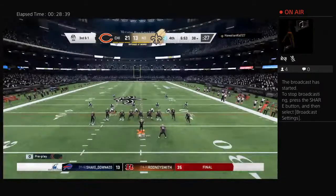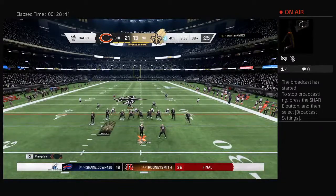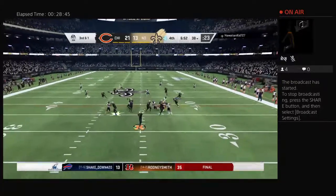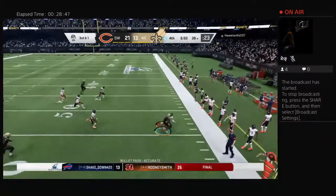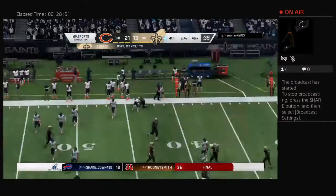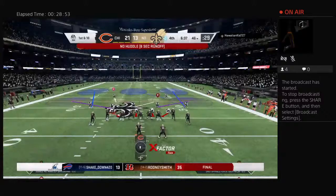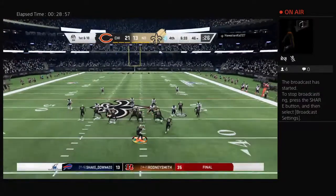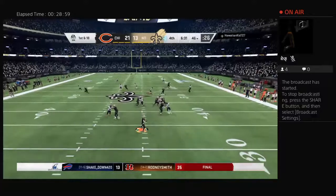The Saints on 3rd down. They've had their troubles, just 1 for 6. They're up against a 3rd and 1 situation. To throw is Breeze. Got him in. He finds Sanders. And he brings this up to the 46. Good enough for the first. 7 yards there. Good enough to move the sticks.